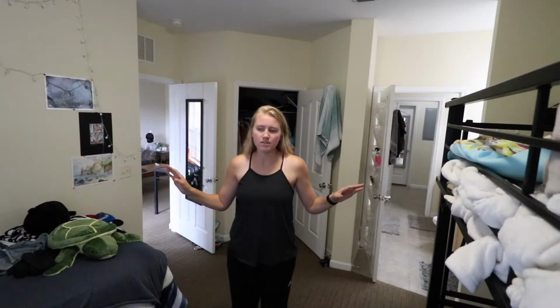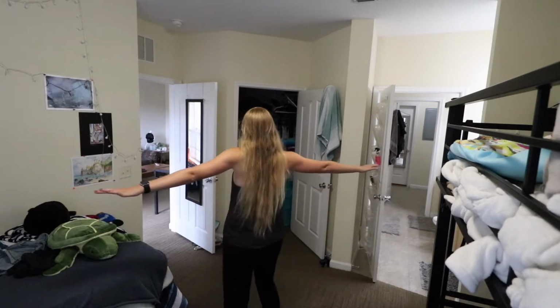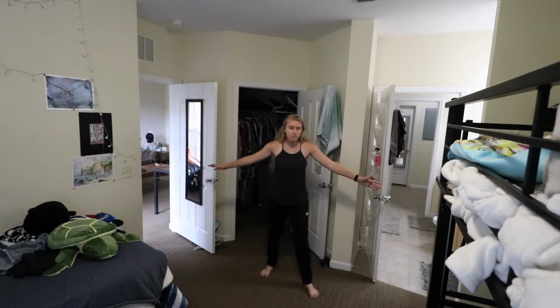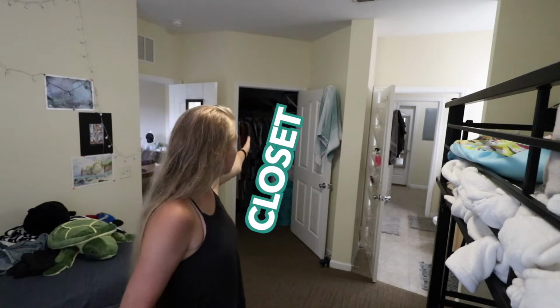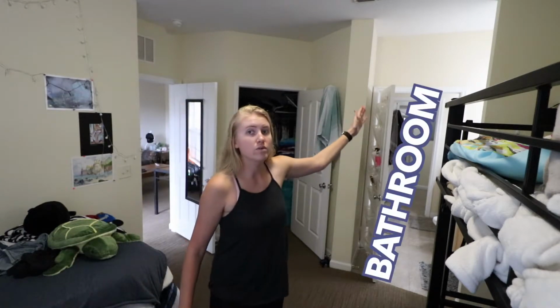Just to give you some perspective, this is the view of the room from the shelf of my bunk bed, and I can like spin around in it. There's a lot of room in this area, and it doesn't feel too cramped when multiple people are in here, which is something that I personally appreciate. Something you can also see from this angle is we have the door right there, which leads to the other closet, as well as this door over here, which leads to the bathroom.